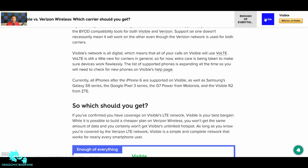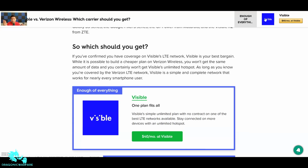And then of course it'll say which should you get. To finish this off, guys, it really depends on what you need it for. I personally have a big family, so I'd probably go with Verizon, just because for 4 lines you can get down to $35 a month, but Visible for 1 line is probably the best for me, or for even you if you just have 1 line or even 2 lines. So I think this question, I'll leave it up to you guys.